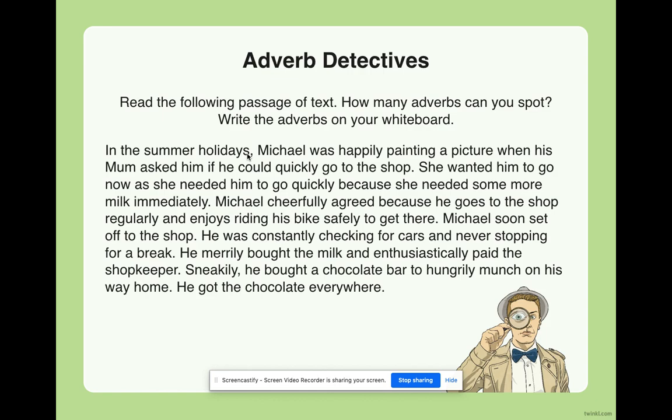He was constantly checking for cars and never stopping for a break. He merrily brought the milk and enthusiastically paid the shopkeeper. Sneakily, he bought a chocolate bar to hungrily munch on his way home. He got the chocolate everywhere. Okay, so stop it and go through and write down the words that you think are adverbs. Then start it up again.